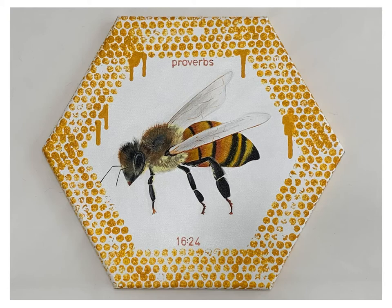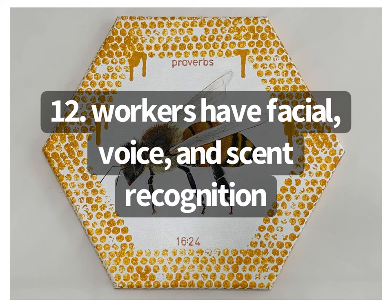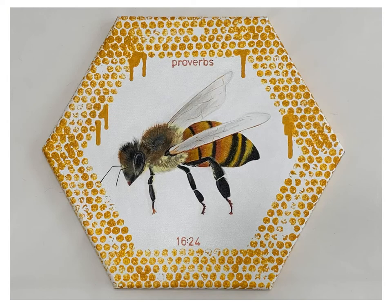Fun fact number 12, workers have facial, voice, and scent recognition, which is why you see many beekeepers without suits, just like you saw me without any protection. Their bees know and trust their keeper, like a dog knows his owner. There's a mutual respect and even a friendship.